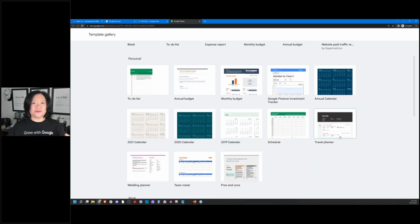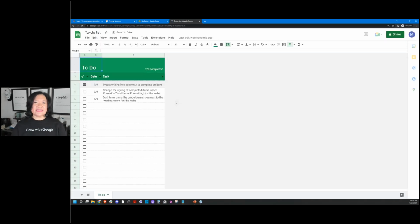And in this instance, we're going for a to-do list. So what happens is I see the to-do list right up here. When I hover over it, I can click on it. And when I click on it, you'll see this little thinking ball right here at the center. What it's doing is it's taking that template and bringing it into your Google Drive. So you're not at all adjusting or messing with the template gallery. You yourself are taking that document, or Google's taking it and bringing it into your Google Drive.